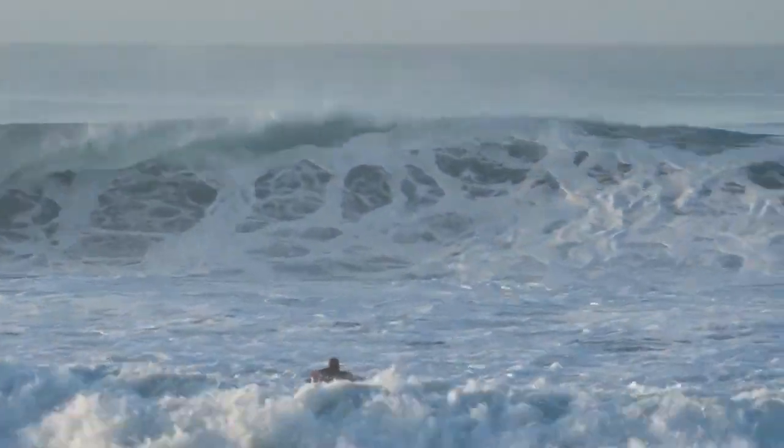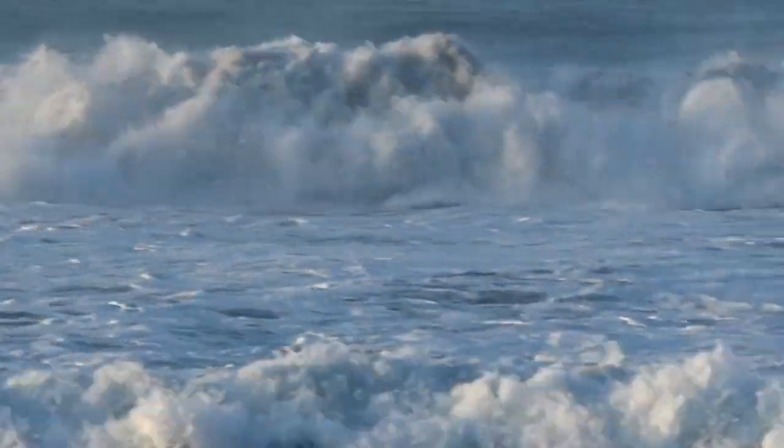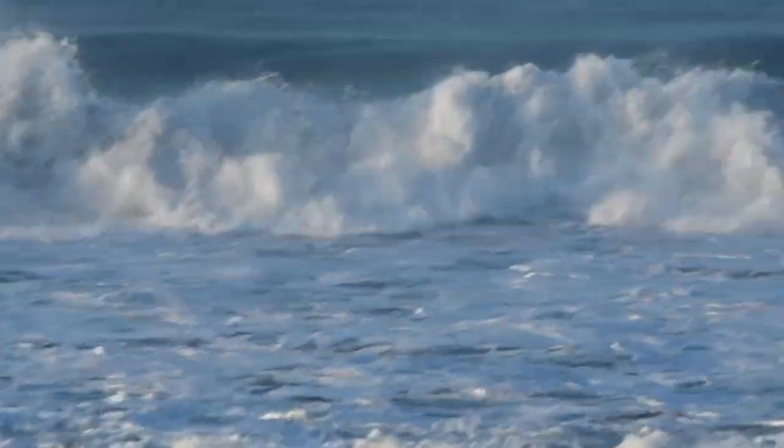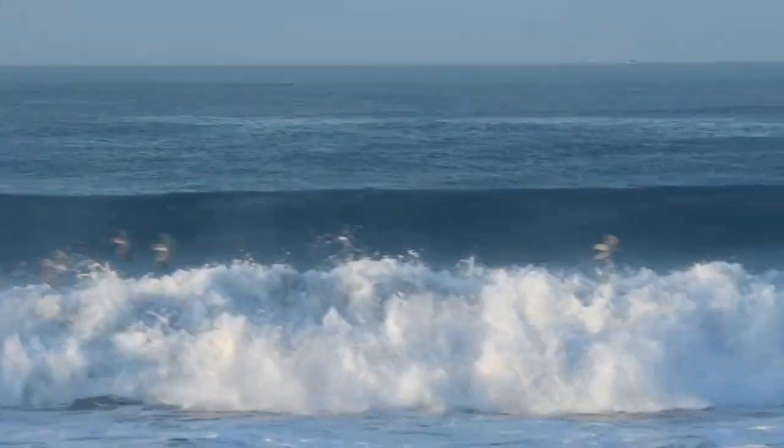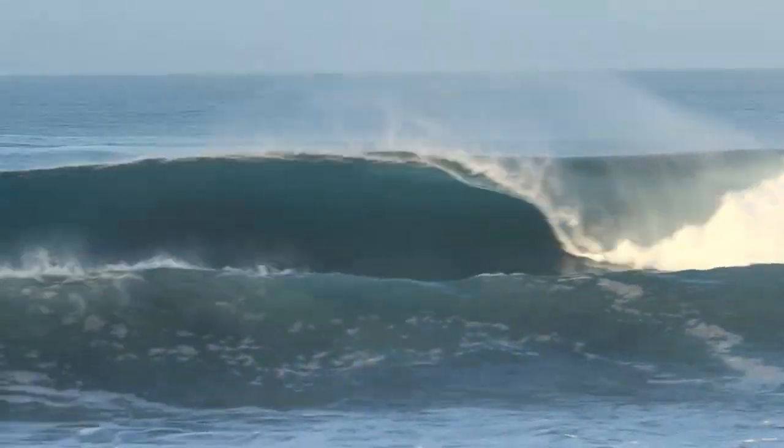Well, hopefully we'll get some surfing going here. We'll see how it goes. Yeah, this is one of those sides. I don't know if we're going to get over here. Kind of see it stacking up. You don't see a lot of stacking up in Hermosa. So it's a nice right.